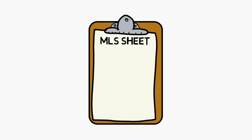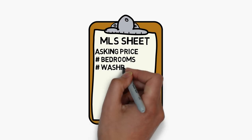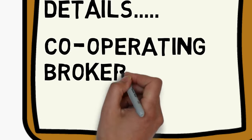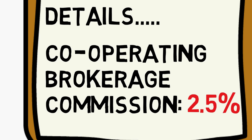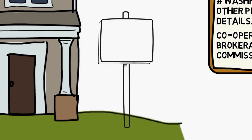The MLS sheet is what every other real estate sales rep sees to learn more about a property that's on the MLS. This contains the asking price, number of bedrooms, washrooms, and many other property details. It also indicates the cooperating brokerage commission. In other words, if any other real estate sales rep brings a client to purchase this property, they will be given a commission fee. In this video, let's just say they'll be given 2.5% of the purchase price. Once the MLS sheet is created and is uploaded on the MLS, we can put the sign on the property.